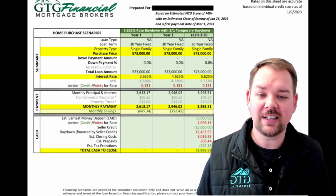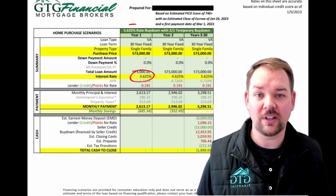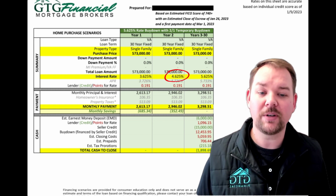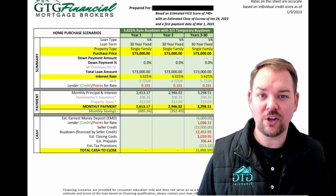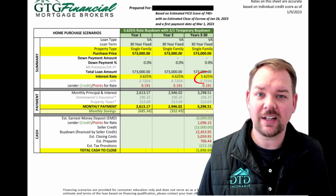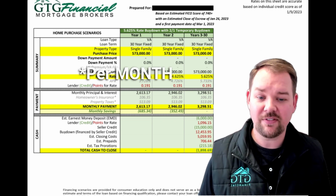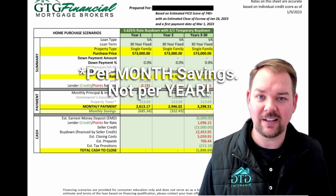As you can see in year one, the rate is going to be 2% lower than what they're currently locked at. At month 13, the rate will increase 1%. For year 3 through 30, it's going to come to the note rate of 5.625 in this scenario. This is going to make it a lot easier on our buyers for the first 2 years, saving $685 the first year and $352 respectively for the second year.